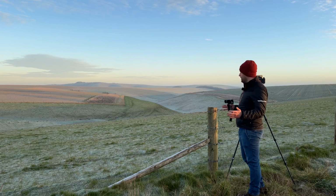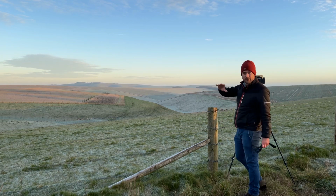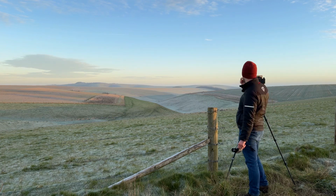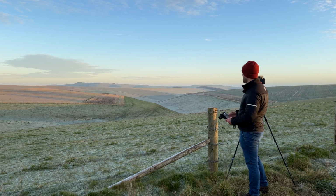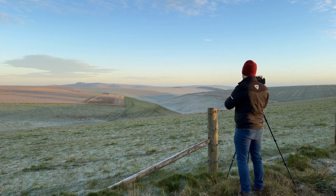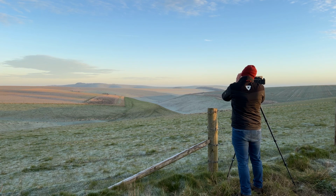Right, it's definitely time to take another one now, because look at that light just hitting that now. It was just behind a little carpet of cloud up there, but it's just peaked now. Look at that light on that land. It's absolutely beautiful. So I'm going to get on and do another meter of this, make sure we're where we should be.